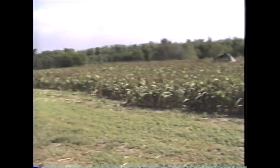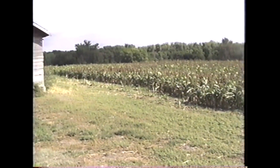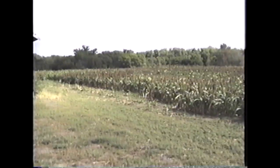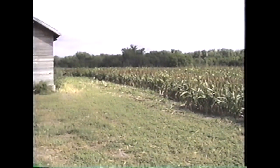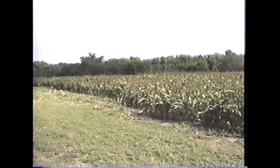And just right off to the side here is our milo crop for this year. We've had a real dry summer, and it's not a very good crop. As with most of the farmers in the area, we're kind of disappointed in it, but that's all part of the risks of farming. And everybody always has hope the next year is going to be better.